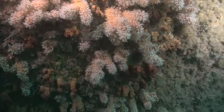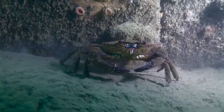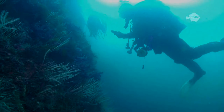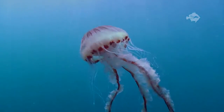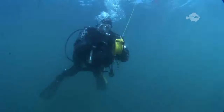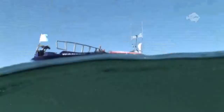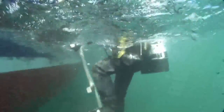The walls are also covered in dead men's fingers, whose tiny tentacles snatch edible particles from the water. Up in the shallows you'll find kelp, its fronds swaying in the current. And of course your dive doesn't end until you've reached the surface. So on your ascent, look out for jellyfish, like this magnificent compass jellyfish. The wandering star is manoeuvrable enough to come alongside divers on the surface. And a quick shimmy up a ladder and onto the deck signifies the end of our dive.